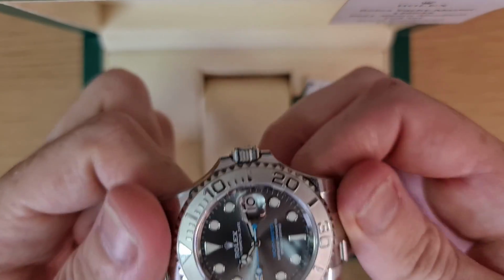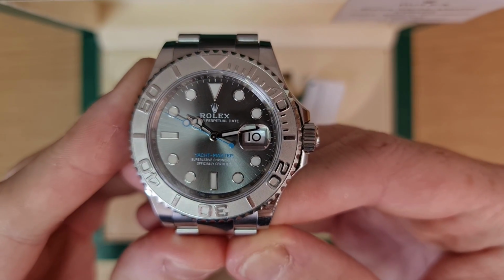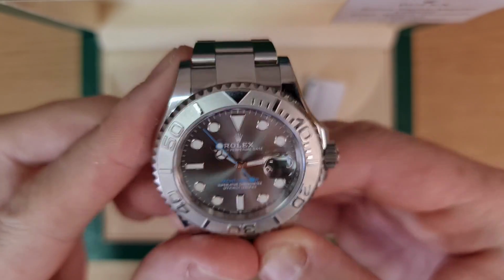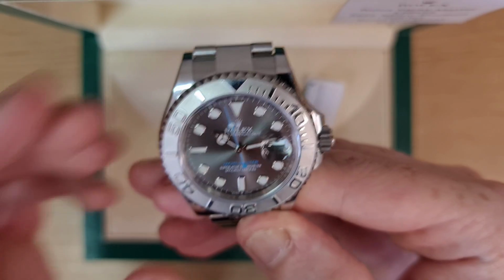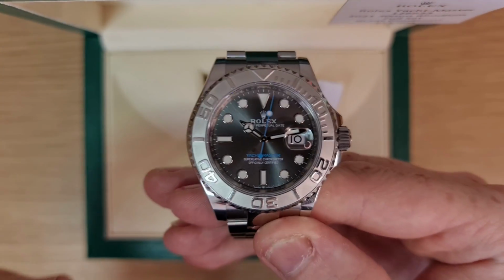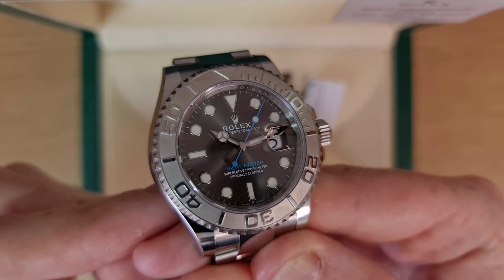Obviously a sapphire crystal on this one, and we do have a Cyclops. Now, this Cyclops is obviously well aligned and is the right type of magnification for that date window. That's not something that you often see on other watches, and especially on this channel, because obviously you would see a lot of Chinese watches on here and they don't align them the way that they really should do.